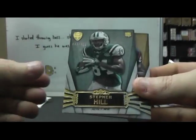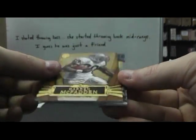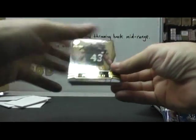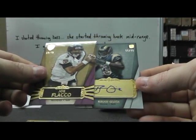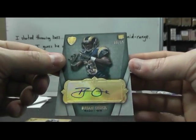Alright, now Supreme. We have Stephen Hill, Andre Johnson, Darren McFadden, number 40. Quad jersey, Doug Martin, Luke Kuechly, Nick Toon, Joe Adams, 7/24. Larry Fitz, Troy Polamalu, purple to 75, Joe Flacco, Brian Quick, 66 of 85, BQ.